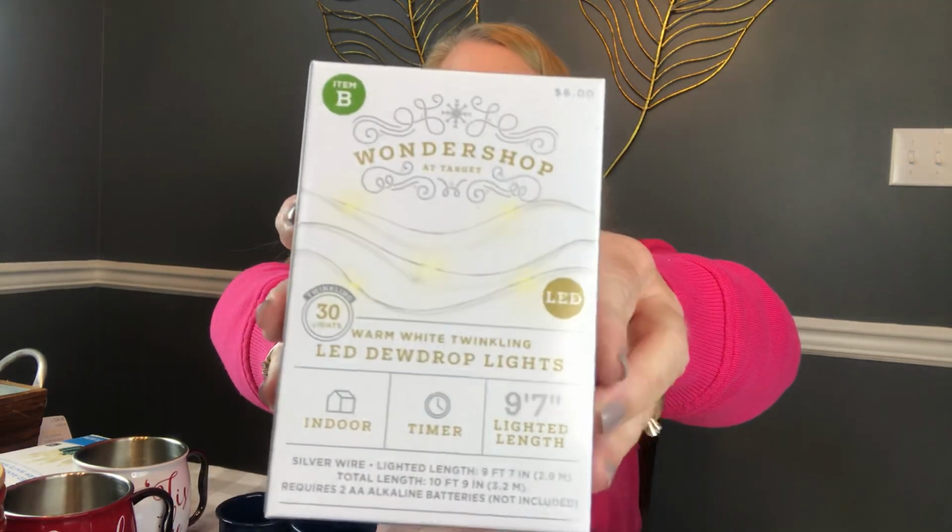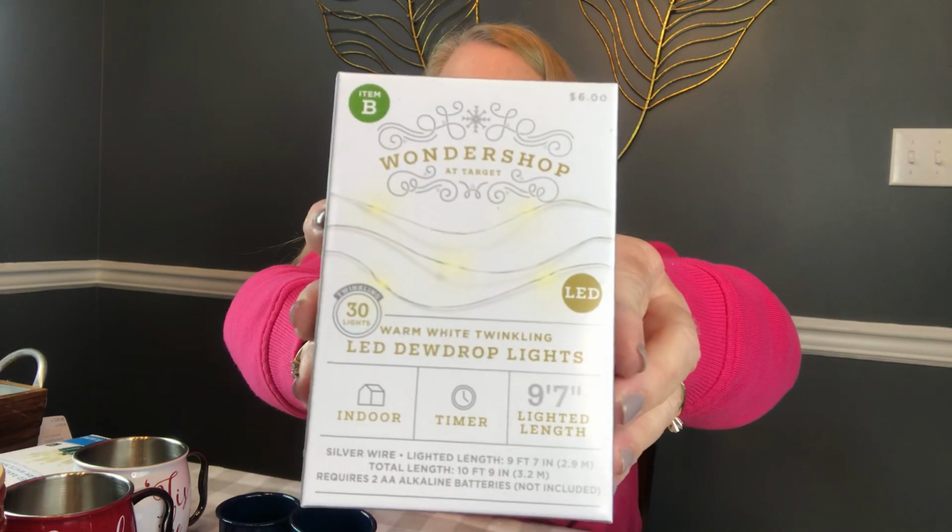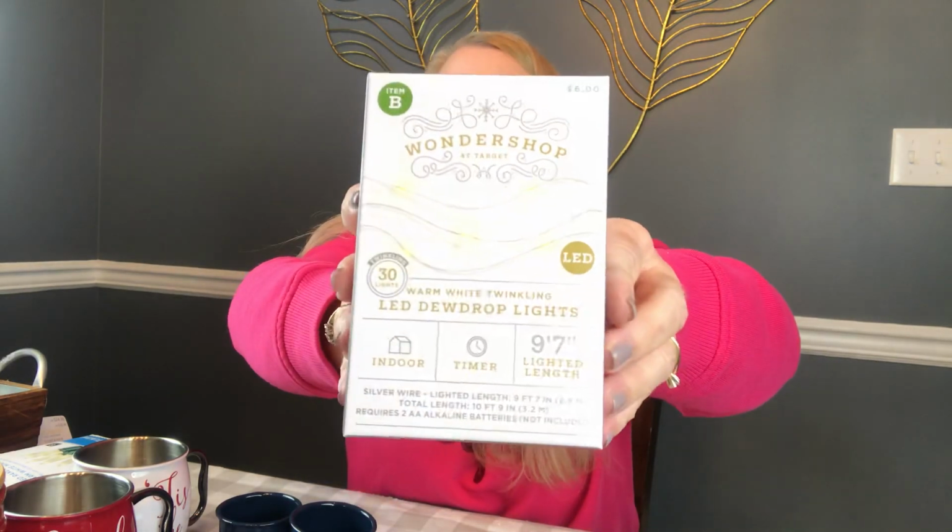Okay, and also these are the warm white twinkling LED dewdrop lights. They're LED, and these are from Wonder Shop at Target, and they're $6 a box. And I put them on a little mini tree that I picked up at Walmart, and it looks so pretty, and they do have a timer. They're for indoor only, and it's 9 feet 7 inches, just in case anyone needs some twinkling lights.